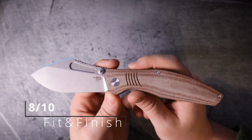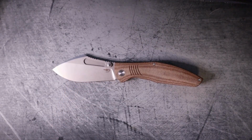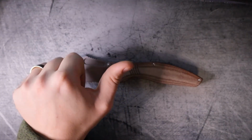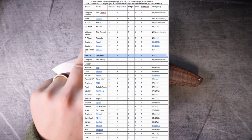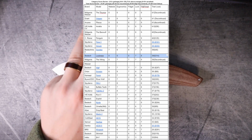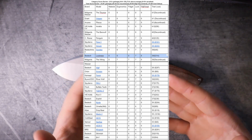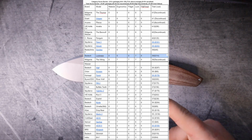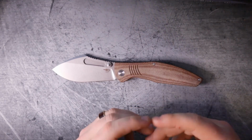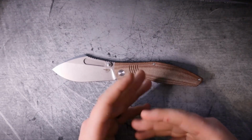And for all of those reasons and more, this is getting an 8 out of 10 for fit and finish. So let's talk about what we scored this. Materials was an 8. Ergonomics was an 8. Fidget Factor was an 8. The lock was a 7. And then, of course, fit and finish was an 8. If we add up all of those, we get a grand total of 39. 39 is a very respectable score. It's at the higher end of our high recommend range, and I feel very good about this score.